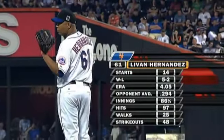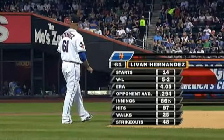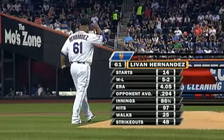Livan Hernandez. Well, what a savior he's been for the Mets this year. A guy who is very predictable. When you give him the ball, you know what you're going to get. He can take you deep into the game.